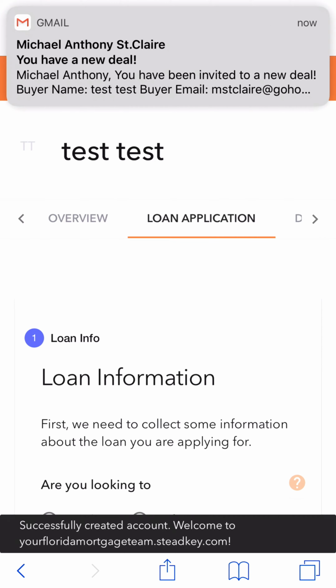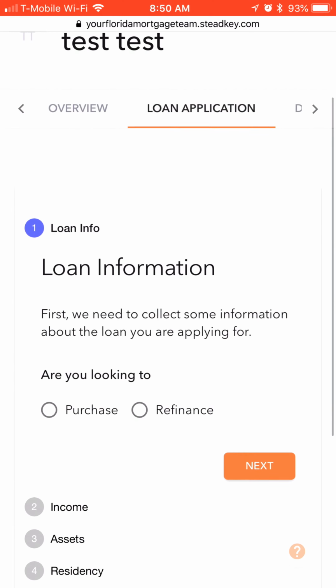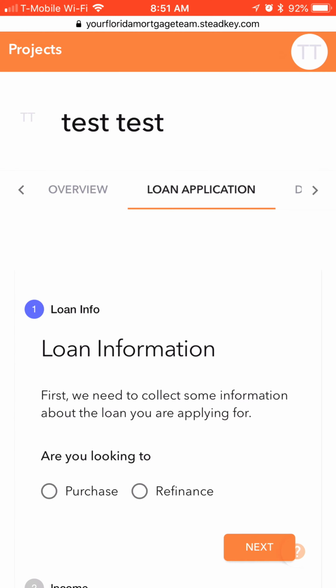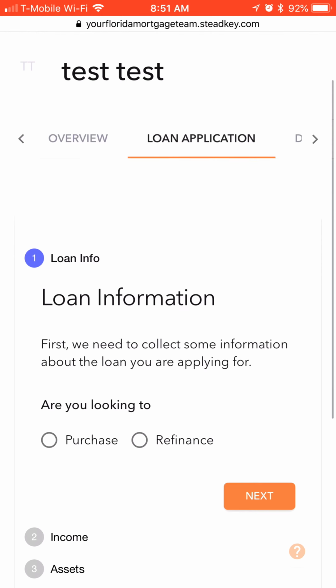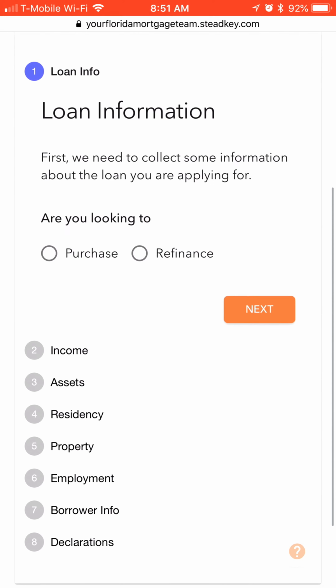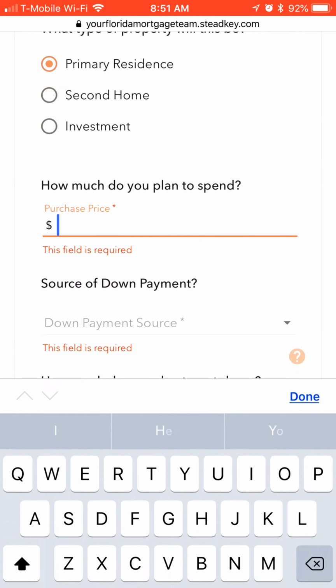Now once you land here, you're going to see exactly where it puts you, right on your loan application. I've obviously done this before. This is why it says test. And when you create your account, it'll actually say your name. So no worries on that part, but that's the reason why it says that. But at any rate, once you log in, it puts you directly on your loan application. So follow the prompts, and I'm going to show you guys how easy it is just by filling out these prompts. I want to purchase.